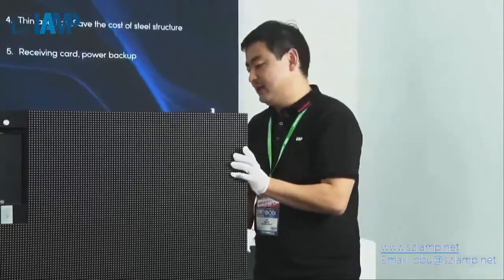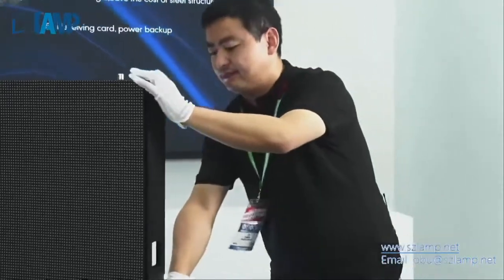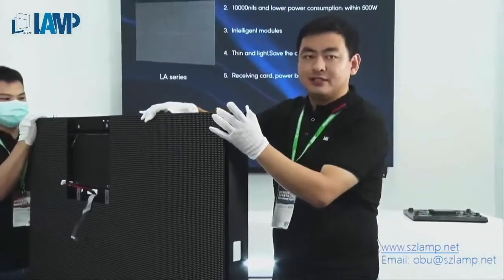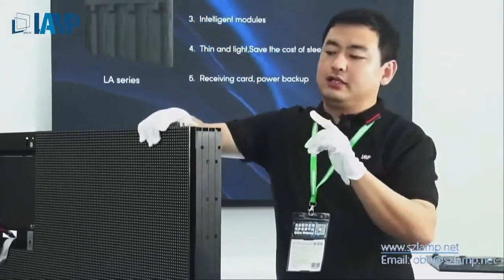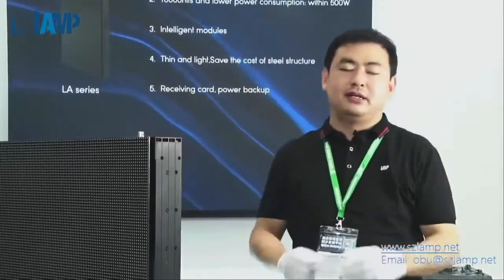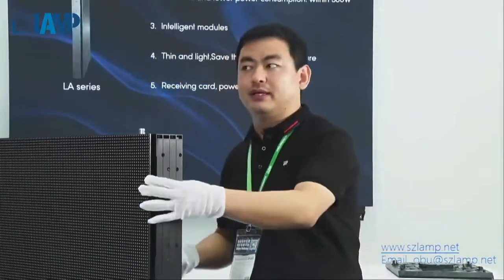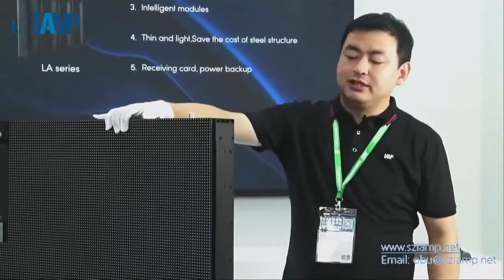This is incredible, right? And let's see it this way. You can see here, it's only 100 millimeter. You can see it's quite thin. That means when the screen is against the wall, from very far away the screen will be almost together with the wall. That means the performance is really nice. And also for this screen, the total weight is around 30 kilograms per square meter, same as the LX series.